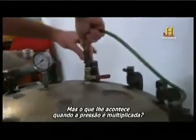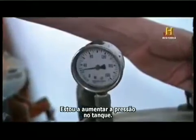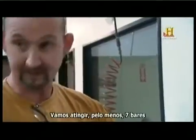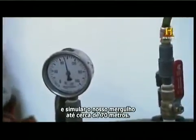But how will it do when the pressure is multiplied? So now I'm adding pressure to the tank, which will bring us up to at least 100 psi, and simulate our dive to about 225 feet.